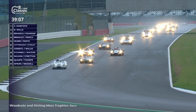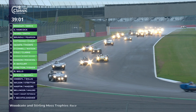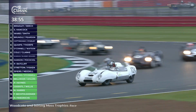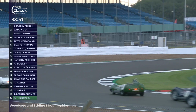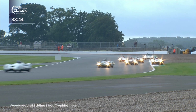and it's still Roger Wills leading, and in that second place the other Lotus 15. Then it's the two of the Listers. D-type Jaguar there we can see as well. So Sam Hancock, I think, is in second place, the man who started from pole position, or is it actually? No, I don't think it is. He's dropped back. He did drop back a little bit more than that, didn't he? So it's still Roger Wills who's got the advantage.